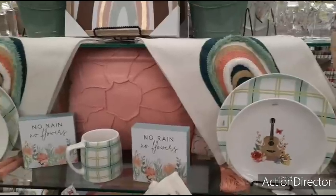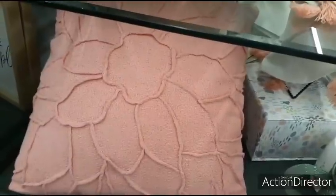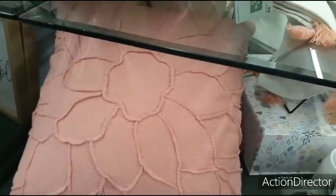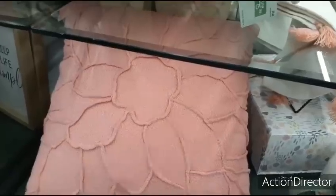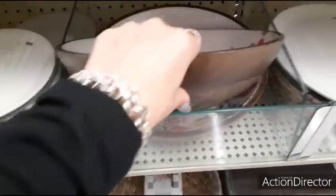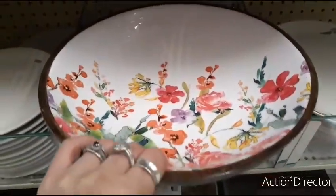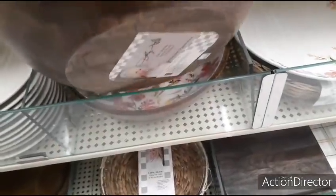Okay, I'm gonna get you a price on that throw pillow as well. Throw pillow is gonna be $29.99. All right, I'm gonna go to the aisle and I'll show you the rest of the collection. All right, so we're continuing with the Dolly Parton collection, and here's a cute serving bowl. It has like the faux wood, and this is going to be.